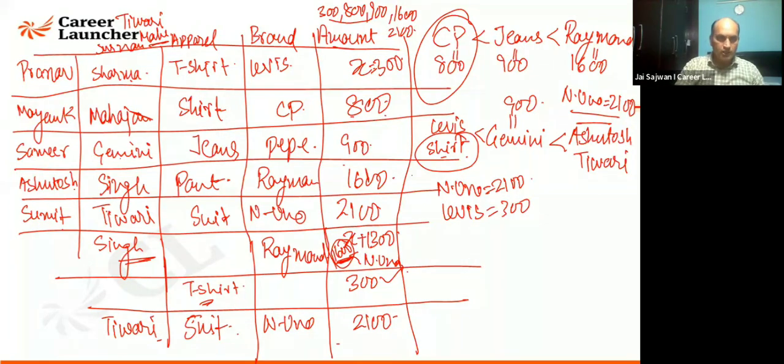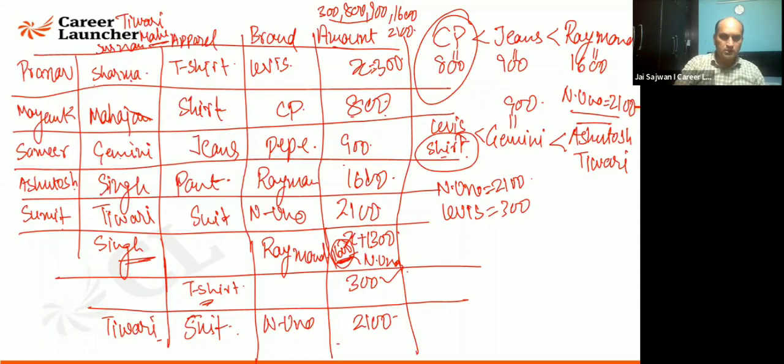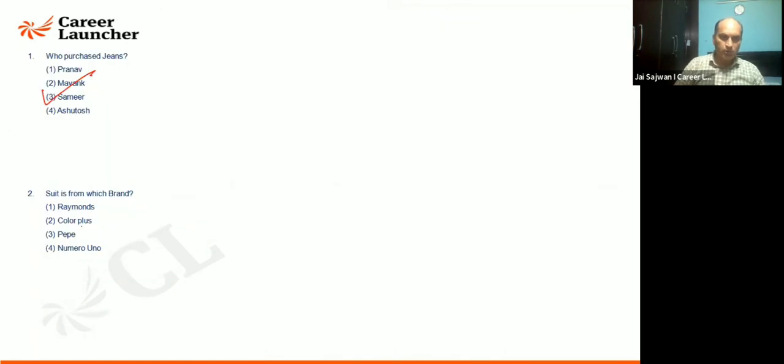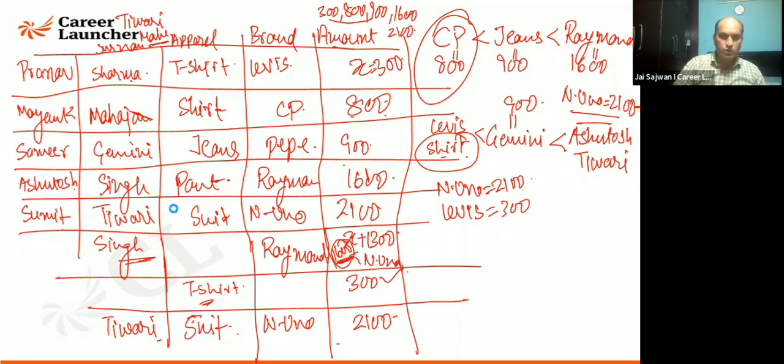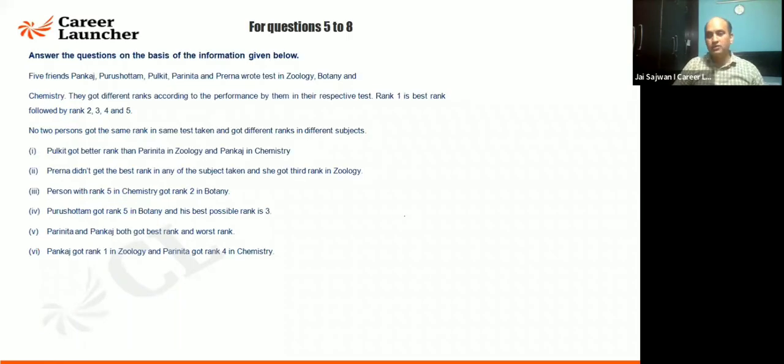Jeans got purchased from Samir Gemini. So my answer is Samir. Suit is from which brand? Suit is Numero, you know. Mayank's surname is Mahajan. I think it is already known. How much money was spent by Ashutosh? Ashutosh spent 1600 rupees. Fine. So I think the first part is clear. In case of any doubt, you can ask me. Let's move to the second part of it.